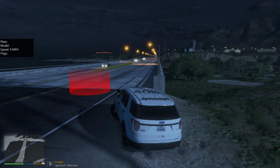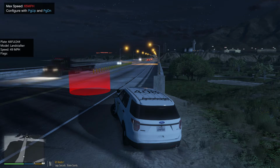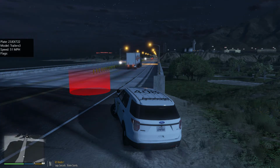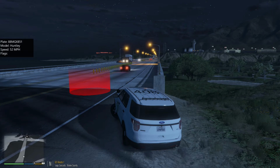Alright, so we're going to be setting some radar up on northbound US Route 1. We'll be facing towards the Fort Zancudo area. The speed limit through here is 60. We'll allow drivers to go 65, and if anybody goes over 65, then of course we'll catch up to them and initiate and pull them over and possibly give them a citation for it. But we'll just sit here and see if we can catch anybody going over 65. I'm not sure if we'll be able to catch anybody going 65. I'm not sure if people go that fast down US Route 1.